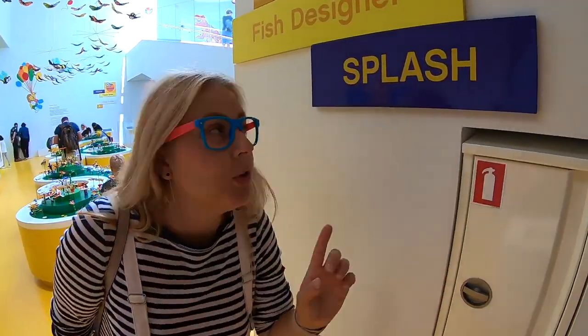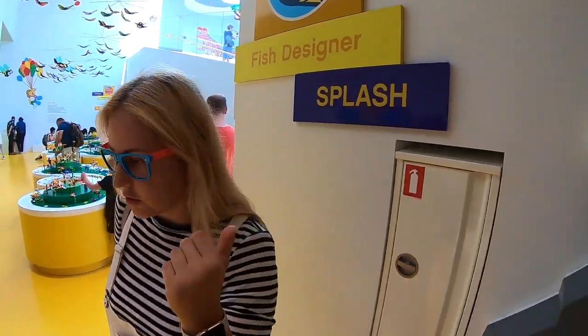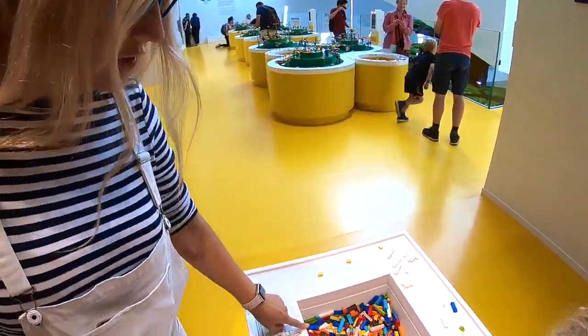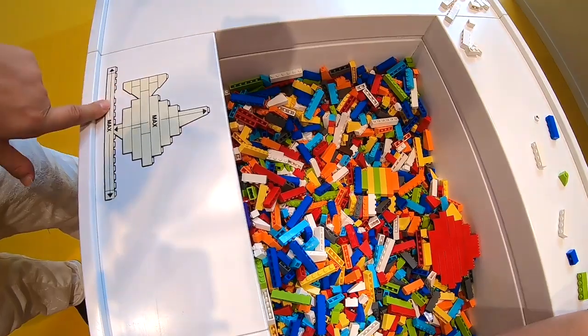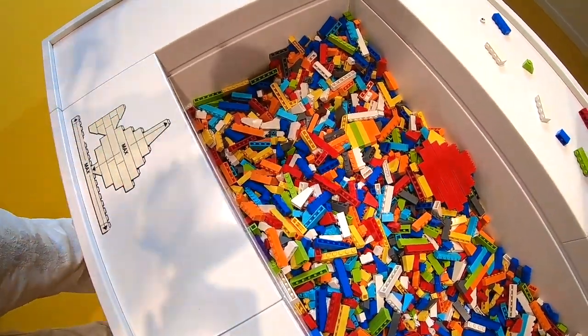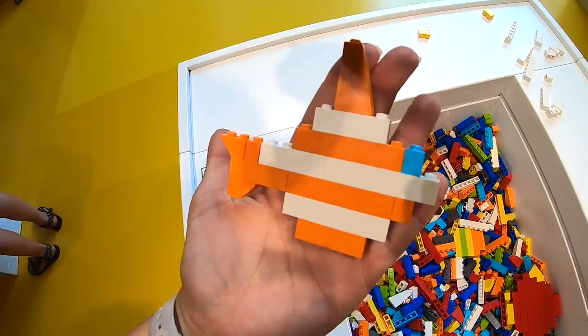So the next step, you can be a fish designer. So let's go and I will show you how you can make a fish. There is a template, you can use it. And you can use this grid. Or you can create your own. I did this fish.